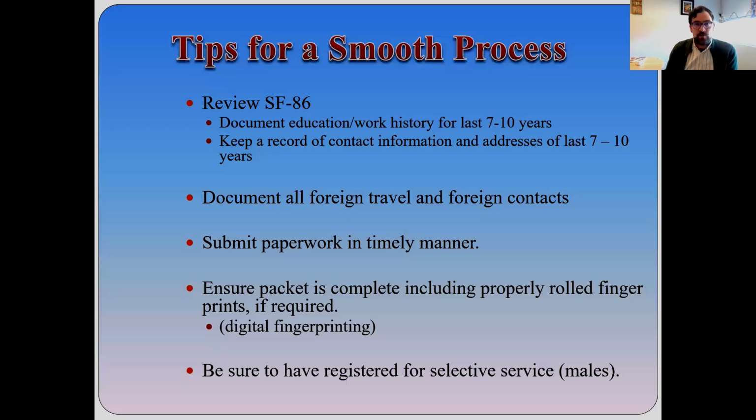Review the SF-86 before you have to fill it out. If you're not currently in a security clearance process, I would suggest going to the link I posted in the chat here and just looking at it and reviewing it, seeing what you might have to enter in there. If you don't have some of the information that you find in there, get it.